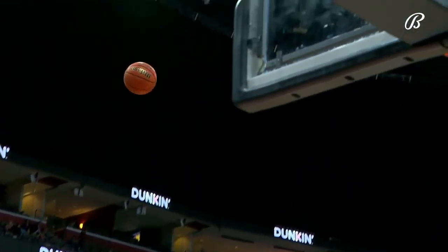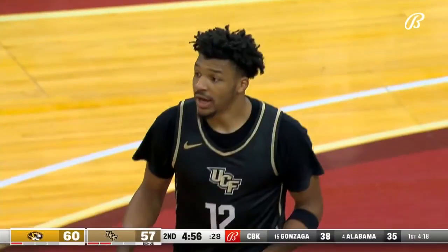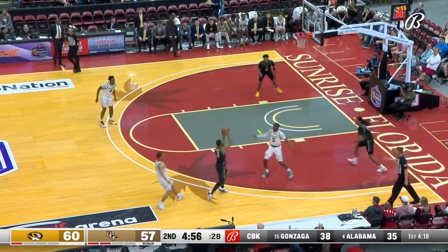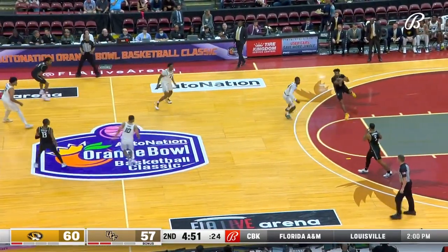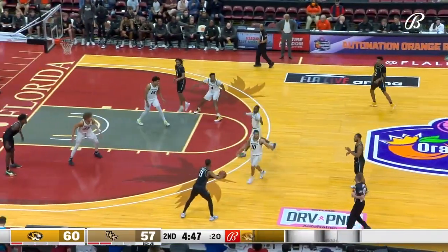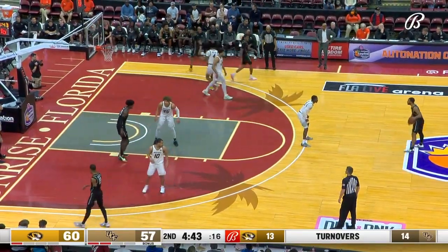Line it up, let it fly. That's 3 points. And I think UCF has really been energized by their defensive efforts. They're getting turnovers, something that Coach Gates from Missouri talked about. He was concerned about his team's ability to take care of the basketball. Horton hit 5 three-pointers. He's got 16 points now to tie Kelly for the game high for UCF.